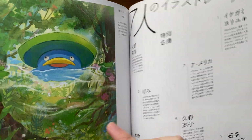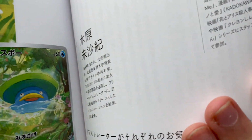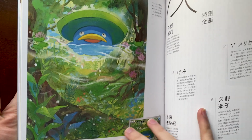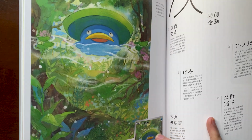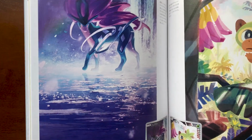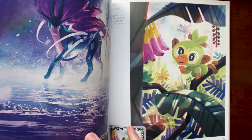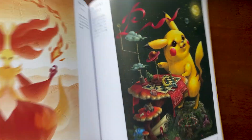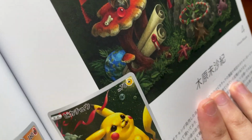We can see a Lotad artwork, and it shows us at the bottom, if you can see there, a Lotad card artwork. Now these are mock-ups. I think the Pokemon Company has officially stated these aren't going to come to real cards, but it's beautiful art. This Suicune is a fan favorite. I love this Grookey. There's a really funny looking Pikachu right there. And they show you what it would look like in a full art card form at the bottom.